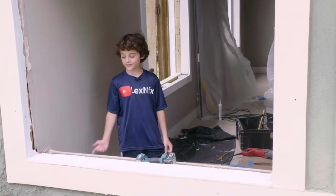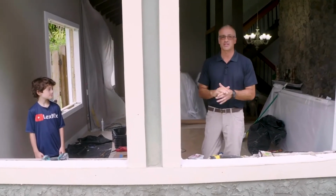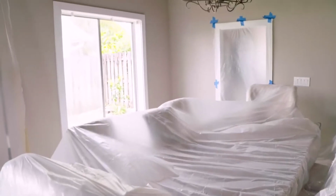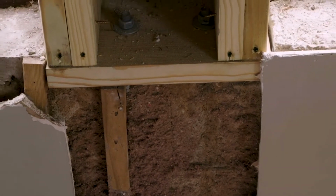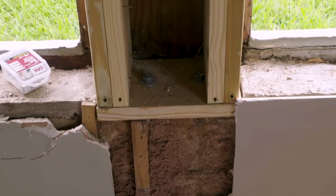All right, so Dad, this looks like a lot of work. What's happening here? You're right, Lex. There is a lot of work required here, and there's a great reason why the family chose our company to do this project: you can't see what was going to be necessary when we initially met with them during the consultation. And when our installation teams removed the existing windows, they found out that structurally it wasn't strong enough to support the new windows that we were putting in.